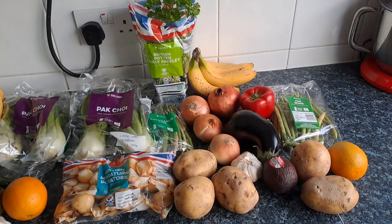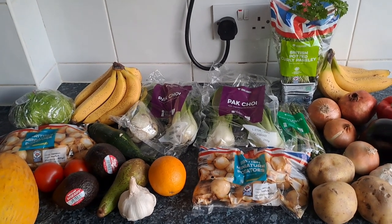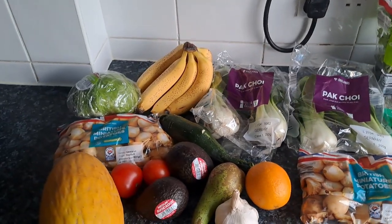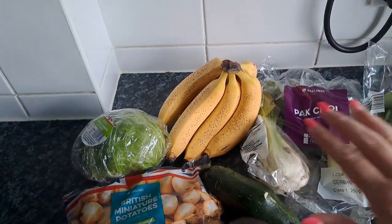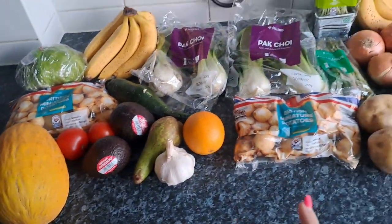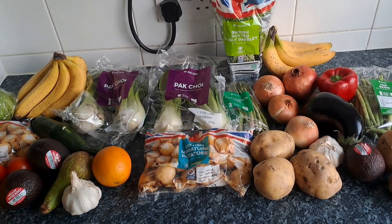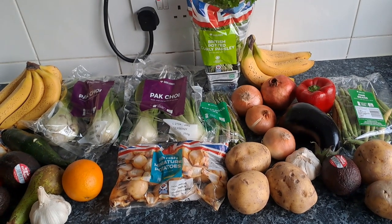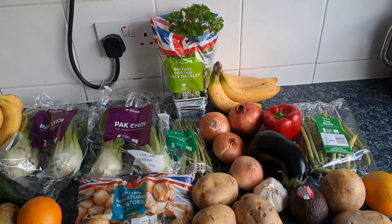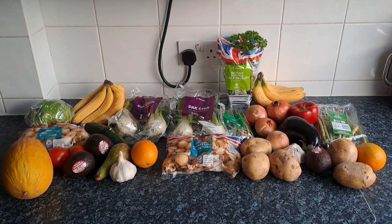There we go, guys. Another couple of great boxes from Lidl in the Waste Not boxes. £1.50 each. So for £3, I got 12 bananas, an iceberg lettuce, two bags of miniature potatoes, three avocados, two oranges, two bulbs of garlic, three onions, pomegranate, two packets of pak choi, oranges, green beans, parsley, a whole lot. There we go. I'm just going to go back and then you can see everything that I got.